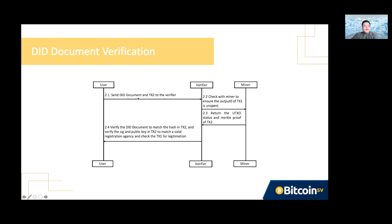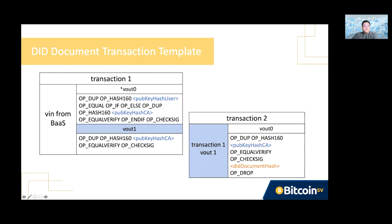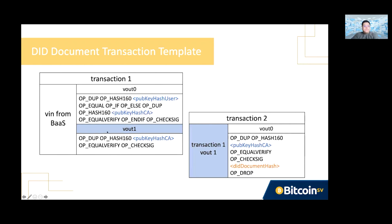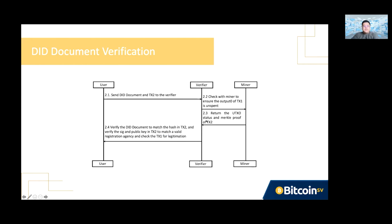How to verify the DID document? The user will send the DID document along with the transaction 2 to the verifier, and the verifier will check with the miner to ensure the output 0, which is the first output of the transaction 1, is unspent. This is very easy because in the transaction 2, we have the outpoint to the output 1, which is vout 1, and we can easily point to vout 0. They have the same transaction ID. And the miner will return the UTXO status and the Merkle proof of the transaction too.